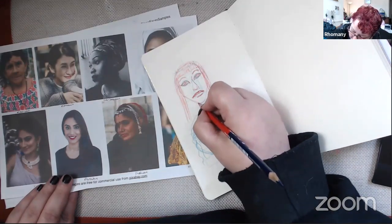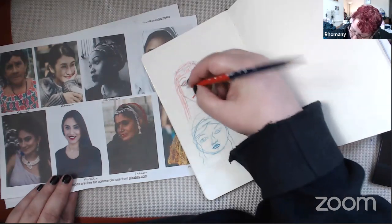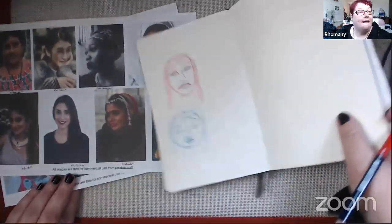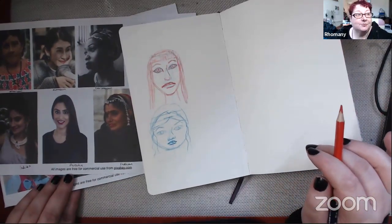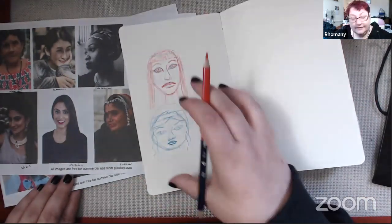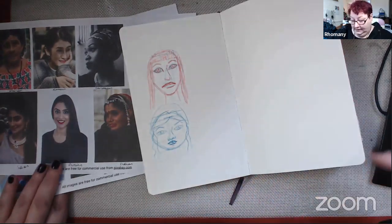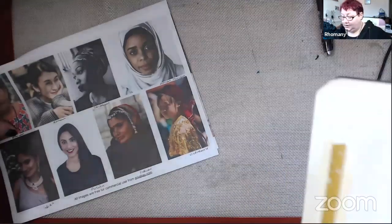Let's sort this chin out so that she looks a little bit less wonky. She's not terrible. I mean, she's not going to win any beauty pageants, but she's not terrible. So you can adjust this basic sketch to fit any face.